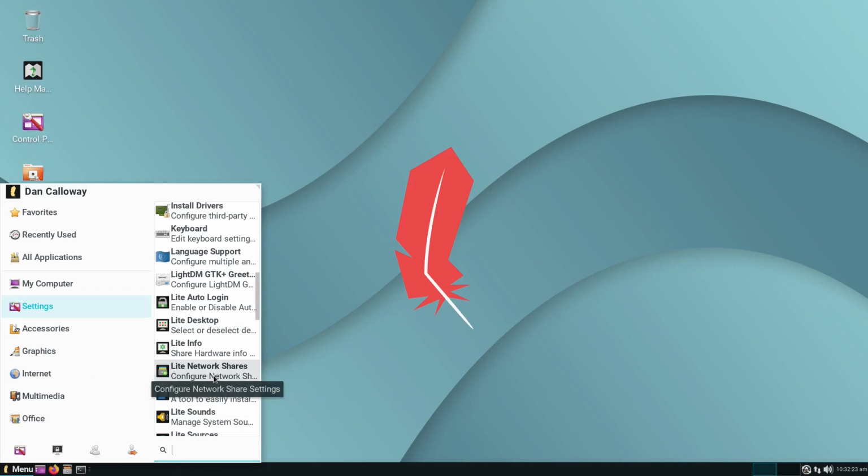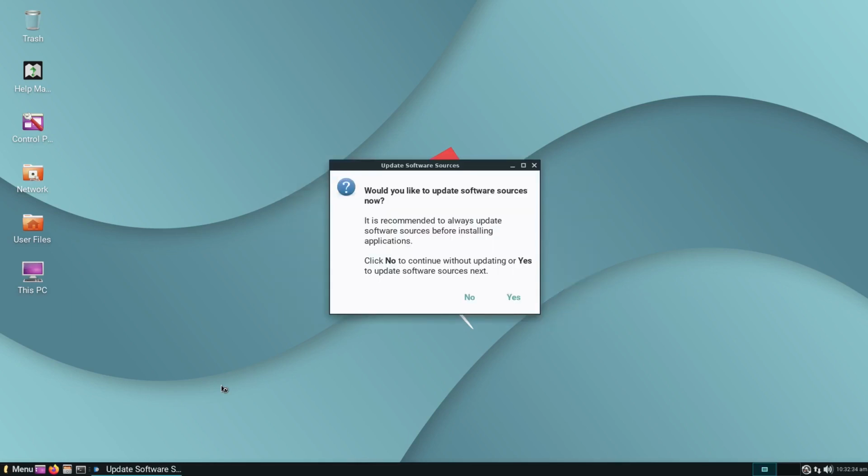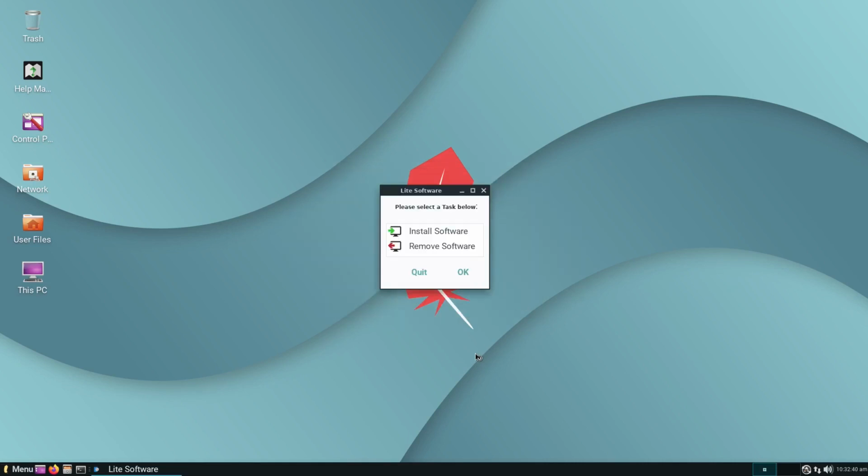Let's look at Lite software, or Lite storage. Let me put in my password and authenticate and see what we have. Would you like to update software resources now? I'm going to go ahead and say yes. I think they're already up to date, but let's see what we have.